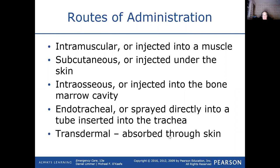Transdermal will be medications that are applied by patch on the skin. Again, EMTs don't really have to give medications that way, but we saw the other night that people who have really bad angina pectoris may have a nitroglycerin patch on. We were talking about defibrillation, and we said sometimes we would have to remove those patches if they're in the way.